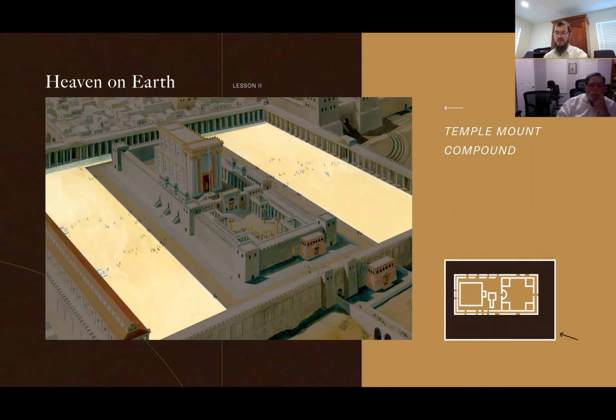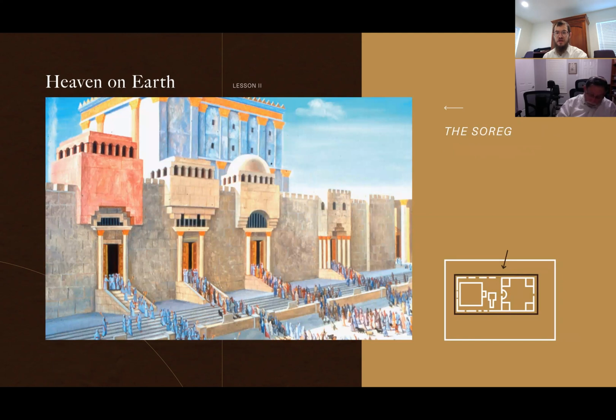Imagine yourself, here you are, you've entered onto the Temple Mount, and there you are standing. You are now in an area which is called Har HaBayis. And as you would come closer to the actual Beit Hamikdash, there would be a fence. The fence is called a soreg. If you look carefully at this picture over here, you can see there's this fence right over here. So kind of in the middle of where people are, there's this fence. This fence was called, as I mentioned to you, the soreg.